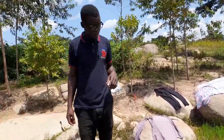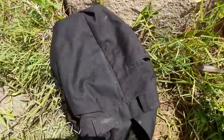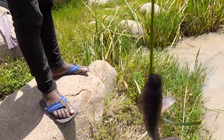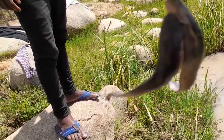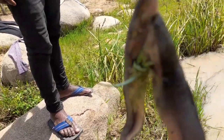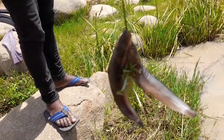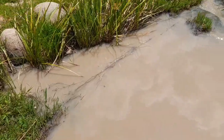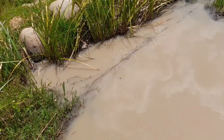Now here is the little fish that he has got. They are very small, by the way. These are the small little fish that he has got. But anyway, it can provide protein for today. I just don't know what's happening to everything. Things are really changing.